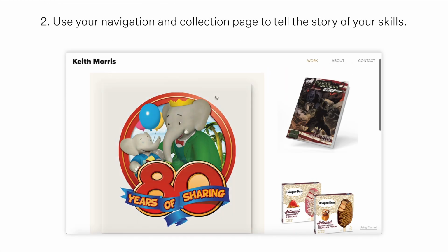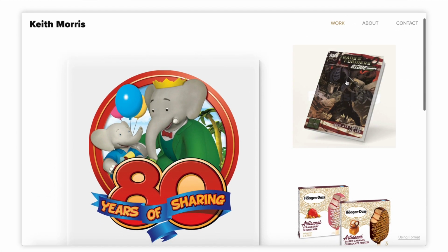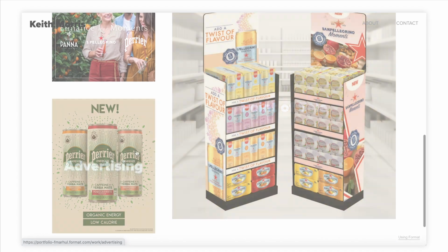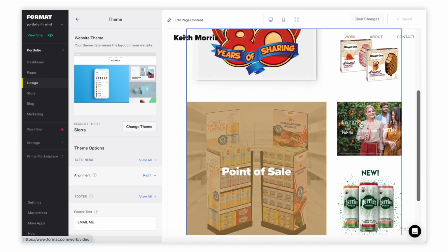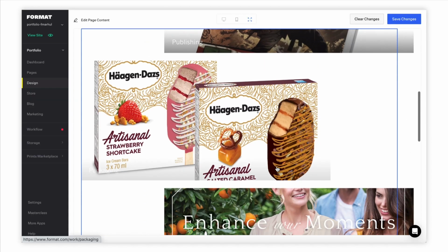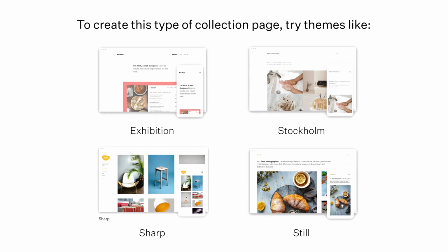2. Use your navigation and collection page to tell a story of your skills. If you're a freelancer or targeting business clients, structure your site menu by the types of services you offer to reinforce what you can do for your clients. Also consider making your homepage a bold collection page, which tells the story of your services. A collection page is an image navigation. Use the collection page to link to galleries with each one relating to a service or skill you are trying to highlight. To create this type of collection page, try themes like Exhibition, Stockholm, Sharp, or Still.